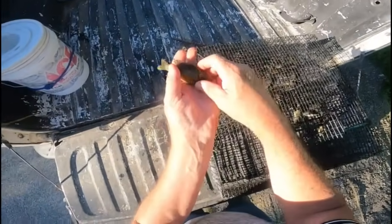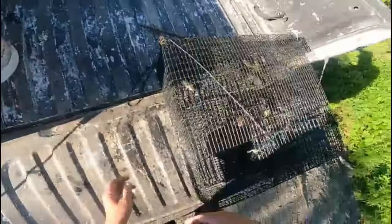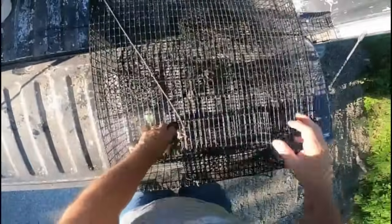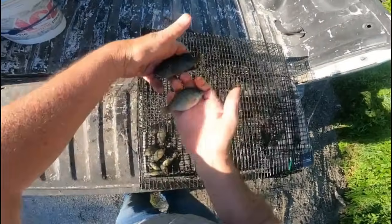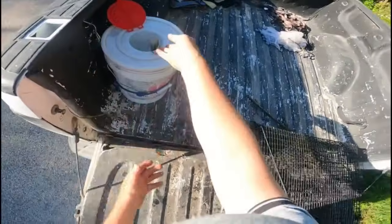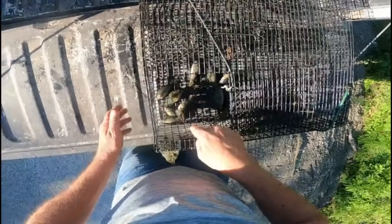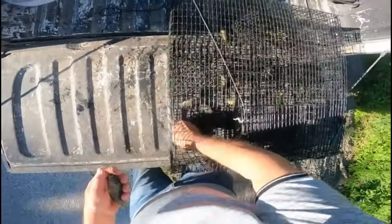Right there, a red ear sunfish. Boy, I tell you, there's nothing like them. They're some of the best catfish bait you'll ever come up against. I see one bluegill in here. There's the one bluegill right there. You see the difference in them, bluegill versus red ear sunfish. There's three. Let's see how many I got. 4, 5, 6, 7, 8, 9, 10, 11, 12, 13, 14. Got a total of 14.